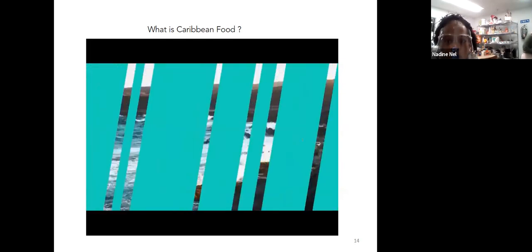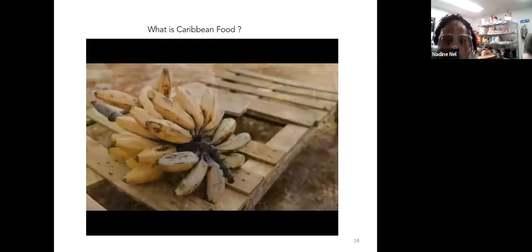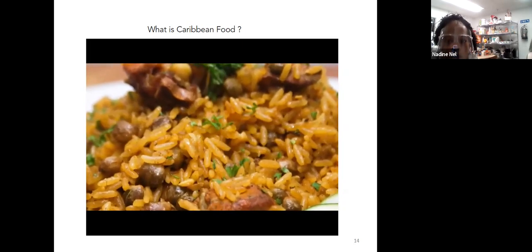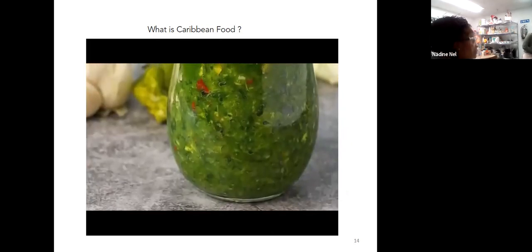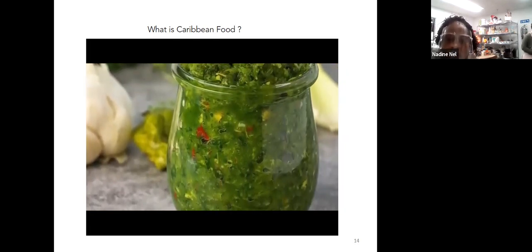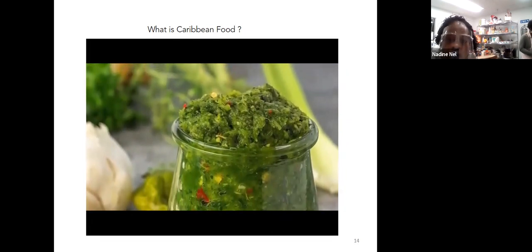But there are also some dishes, as a result of many of the same ingredients being accessible in each island, recipes such as cook-up or pelau, as it's called in some parts, became common throughout the region. And we can't talk about Caribbean food without mentioning the seasoning. Seasoning, which in the Caribbean is a green herb and oil-based marinade, is actually quintessential to its flavor and is used in just about every island in the region, as a result giving this part of the world its distinct character.